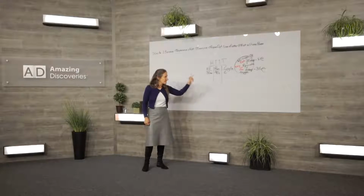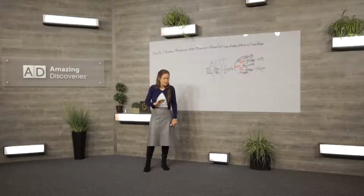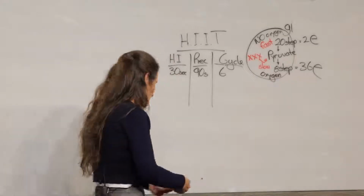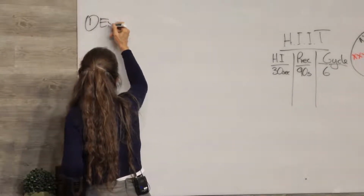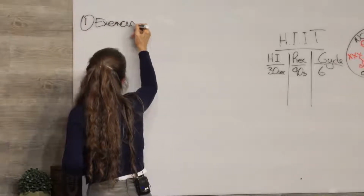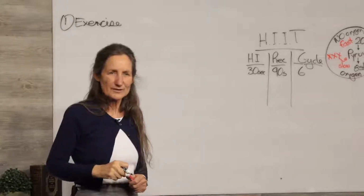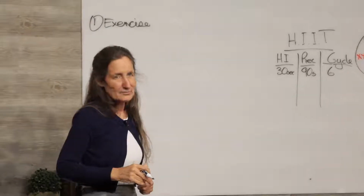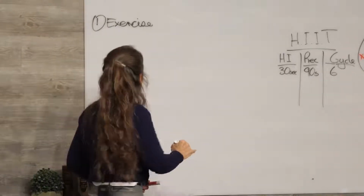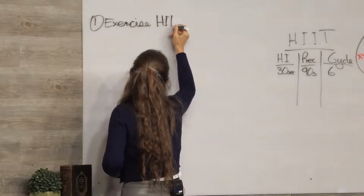This is one of the best kept secrets: this tiny little nugget of exercise is so powerful, so efficient, you don't have to do it very much. So keeping the heart with all diligence, number one, absolutely is exercise. Exercise is not negotiable if you want to keep your heart with all diligence. I think everyone has 15 minutes. That's all it takes. So we'll call it high intensity interval training.